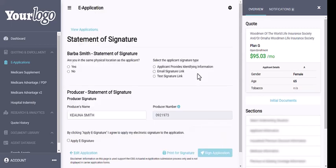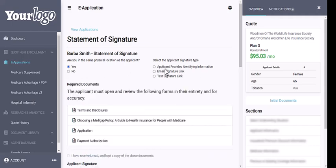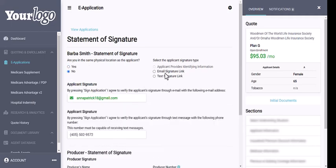There are 3 options for signing electronically. If you're in the same physical location as the applicant, you will have all 3 options: applicant providing identification information, email signature link, or text link. If you are not in the same physical location, you have the email signature link or text signature link. We're going to review all 3.